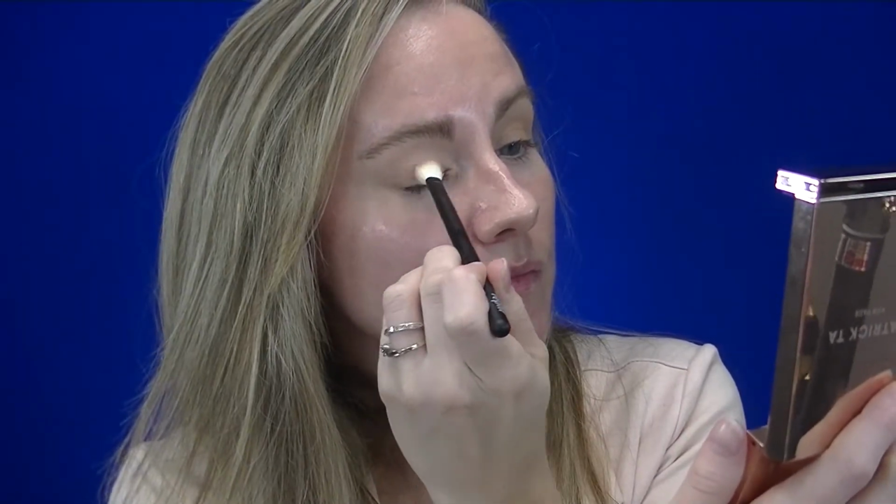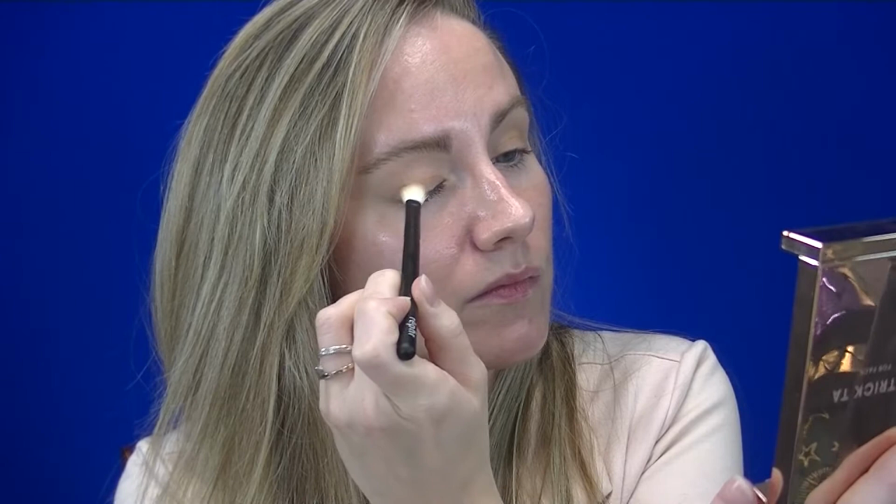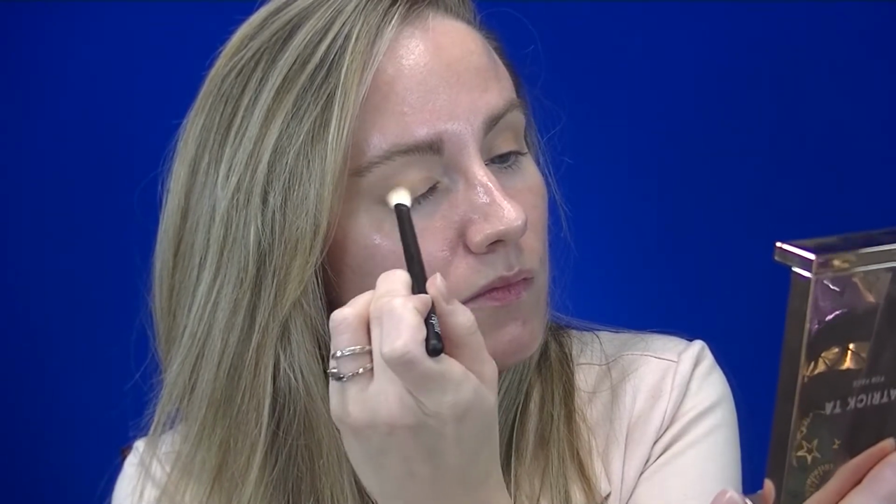Alright, so let's dip back in with our rougher number 1 and apply this eye. Dipping back in just as I did on the left eye. Okay, so this is what it looks like with both eyes finished as far as the powder bronzer. I do like it on the eyes, I must say. Okay, I'm going to finish up the rest of my complexion products, and then I will come back and we will apply She's Statuesque on the rest of my face.